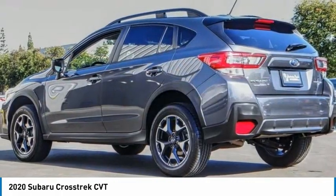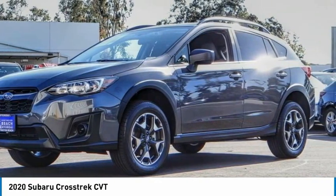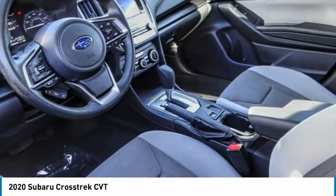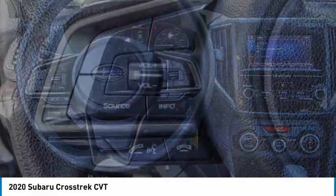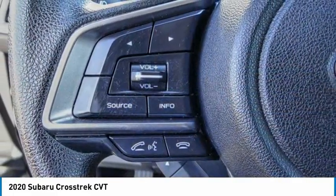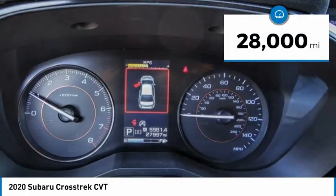The all-wheel drive Crosstrek pulls in the best parts of the award-winning Impreza and adds the details to give this crossover a bit of style among a sea of boring. And since it's a Subaru, you know the Crosstrek is built to last. This vehicle has less than 30,000 miles.